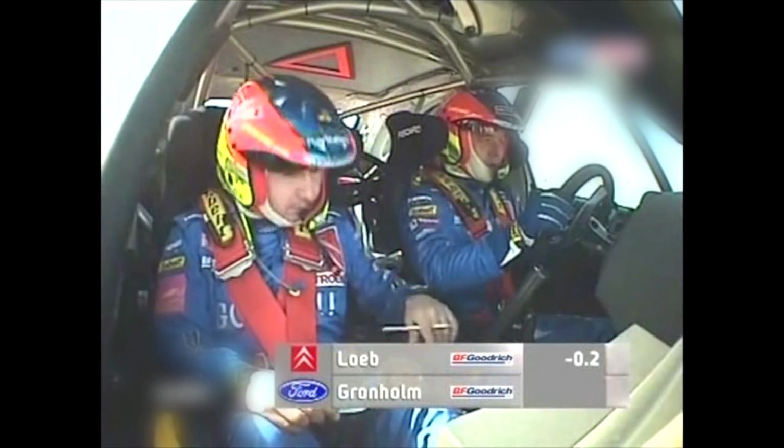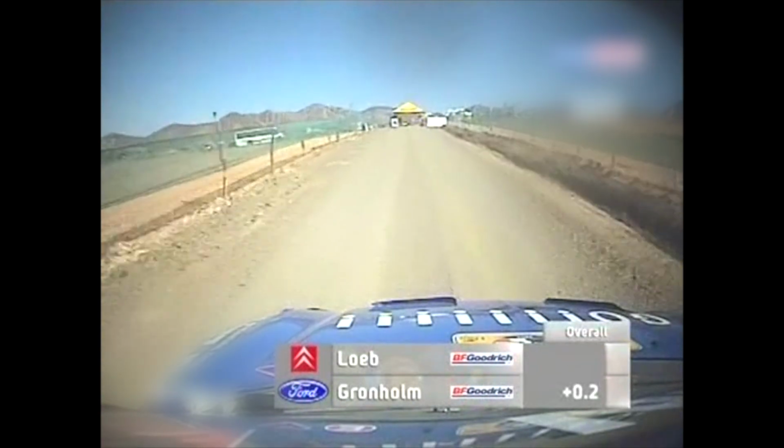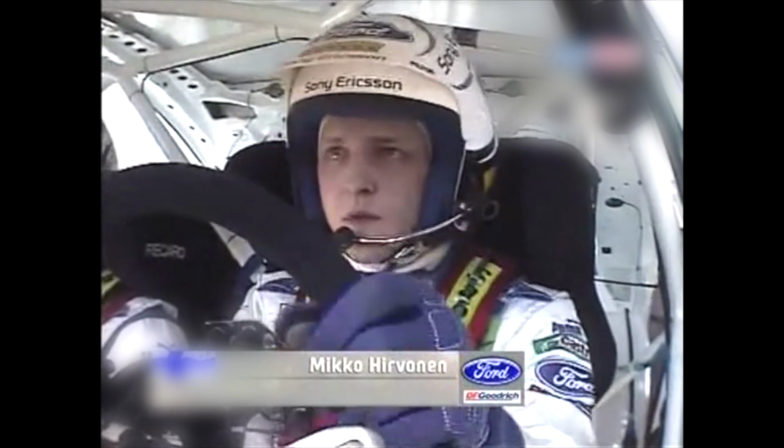He's faster, but by just 0.2 of a second. But Loeb's time was bettered by Mikko Hirvonen. The Ford man was 6 seconds faster.